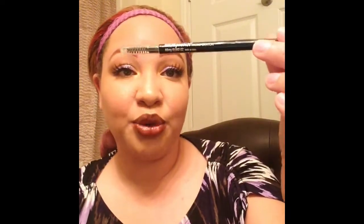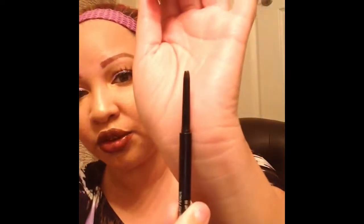So yeah, I've been loving the Maybelline Brow Precise. I always want to call this Maybelline Super Skinny, but it is the Maybelline Brow Precise Micro Pencil is the name of it. And I am in the shade Auburn. It's a retractable pencil that looks like that and has the spoolie on the other side. You guys have seen this a million times in tutorials.